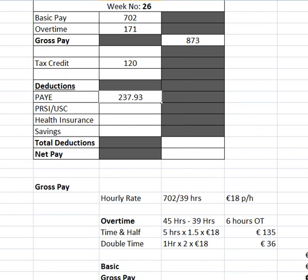237.93. The PRSI USC is 91.67, and then remember she pays her health insurance at source, and she pays into a savings scheme at work, which gives the total deductions of 403.60. You take your deductions from your gross pay and your net pay, and this question is 469.40.